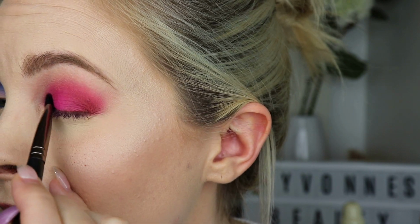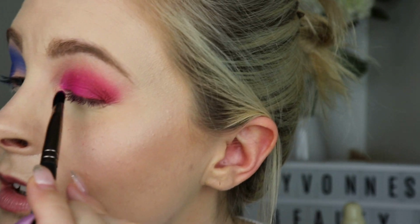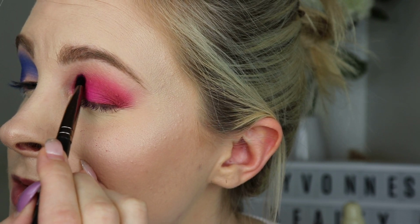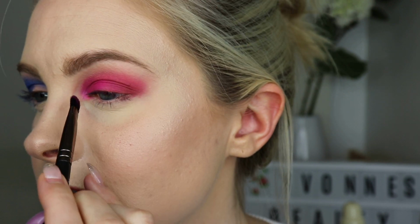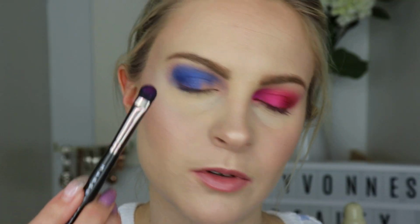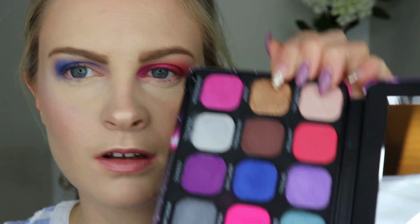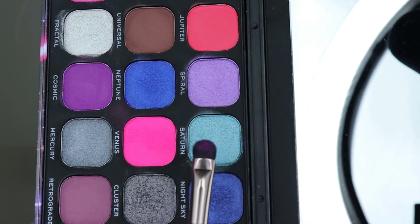Oh yeah, I don't think I need to wet that. I could, but I don't think I will. So it has definitely got a purple metallic shift to it. That would even have been beautiful all over the lid, but I wanted to use that pink as well. So I'm going to use this. I'm going to use Saturn right here.